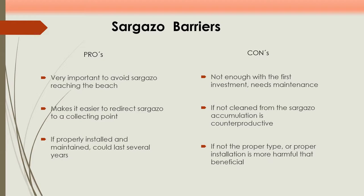If it's not cleaned of the sargassum accumulation, it could be counterproductive. Why? Because when the sargassum stops moving, the sun is going to start killing the sargassum, even if it's floating on the side of the barrier, and that's going to make it sink when it's decomposing, and it will pass underneath the barrier. It's also very important to consider the regulations for putting in these barriers. It's not just to close the beach and that's it. There are some alignments that we have in Mexico, depending on the size of the barrier, to allow marine animals to go underneath. So we cannot just cover and enclose an area.